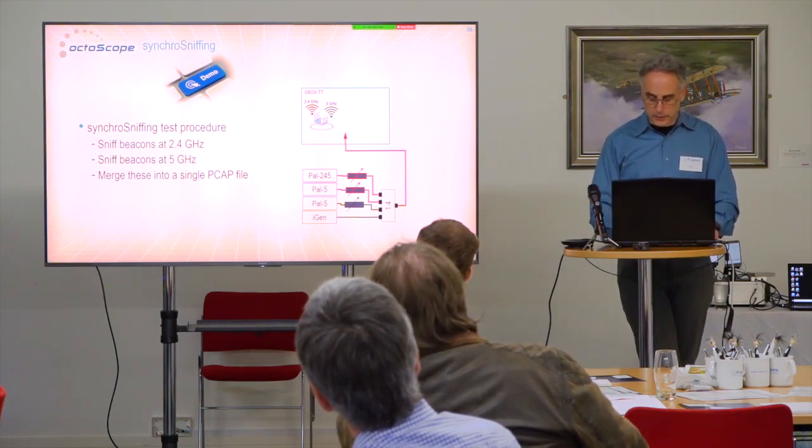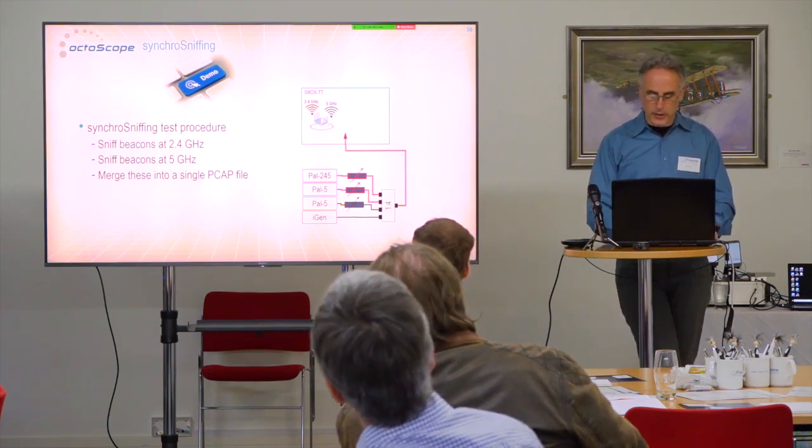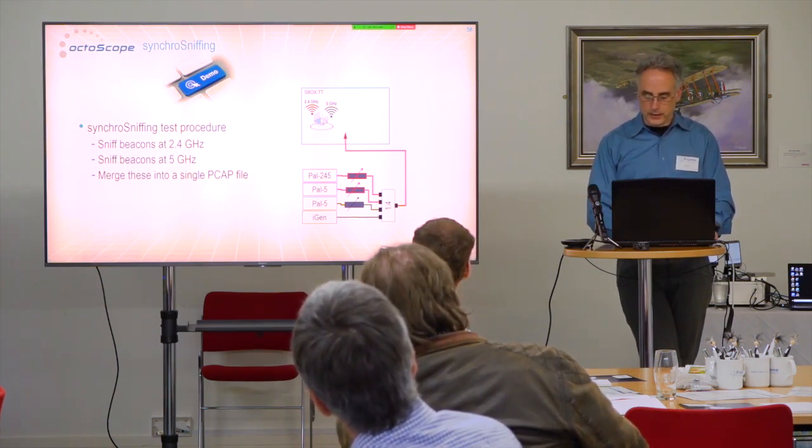Again, we're not going to do a complicated roam because we don't really have the setup for that here, but we can show you the process actually happening. So what we're going to do is use the access point in the box to, well, sorry, we don't have to use it to do anything. It's already beaconing on both the 2.4 and 5 gigahertz bands. And what we're going to do is use 2 of our PALs to sniff those beacons and create a combined PCAP file. And then we'll stream that to Wireshark and hopefully see what's going on there.